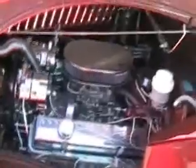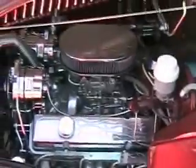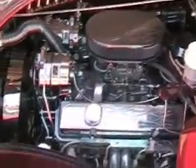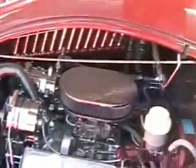There's the 350. The flame etched into the valve covers and into the header plug covers also. It looks to be an Edelbrock dual, or it's four, yeah, dual carburetor. Not a dual carb, I'm sorry, I can't think today. Four barrel carb.